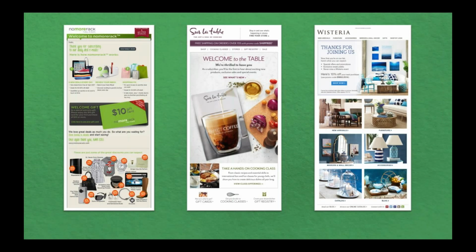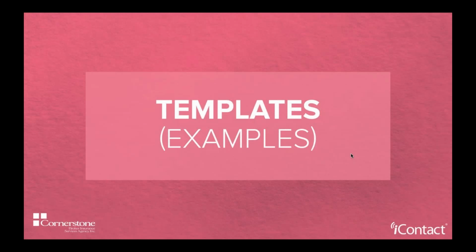And then Sur La Table in the middle, they're offering free shipping. It's a general welcome email, but they're also highlighting classes that they have in store, trying to drive foot traffic. And Wisteria on the left gives you 10% off for signing up. And these are some good coloring here, and they follow their brand style guidelines. I know these are mostly retail, but I think these are just well done. And I have a couple more here, so we'll go through those as well in the templates.